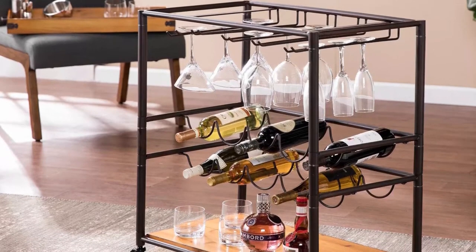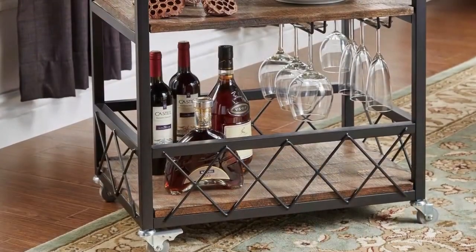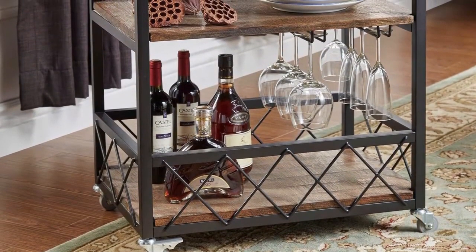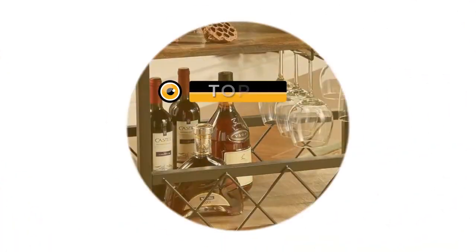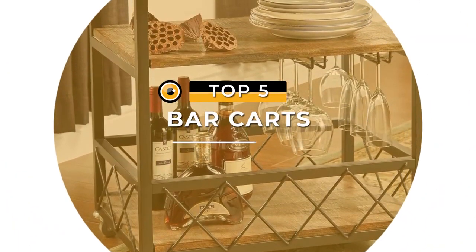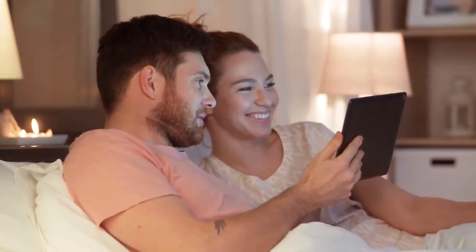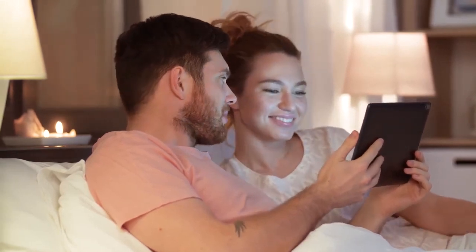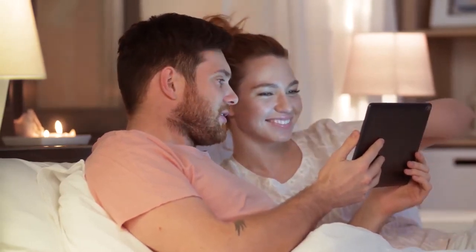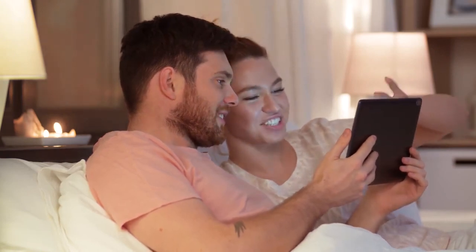Unfortunately, the bar cart market is flooded with various models of varying quality, making it nearly impossible to find the best one. The good news is our team of researchers has tried, tested, and compiled a list of the top 5 bar carts on the market. Whether you're a hotel owner looking to step up room delivery services, a DIY decor enthusiast looking to spice up your living room, or even an expectant mother looking to repurpose a cart into a nursery, we've compiled the ultimate list of top 5 bar carts in 2020.